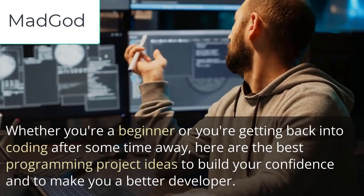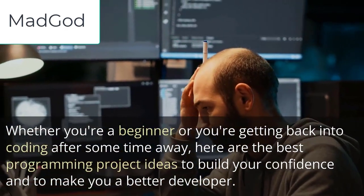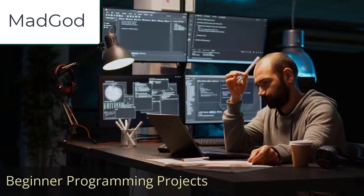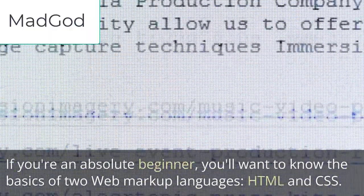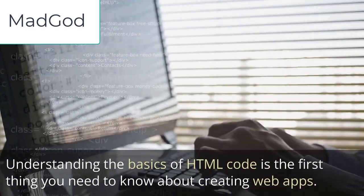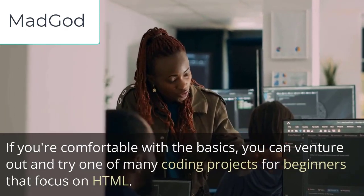Whether you're a beginner or you're getting back into coding after some time away, here are the best programming project ideas to build your confidence and to make you a better developer. Beginner programming projects. If you're an absolute beginner, you'll want to know the basics of 2 web markup languages, HTML and CSS. Understanding the basics of HTML code is the first thing you need to know about creating web apps.